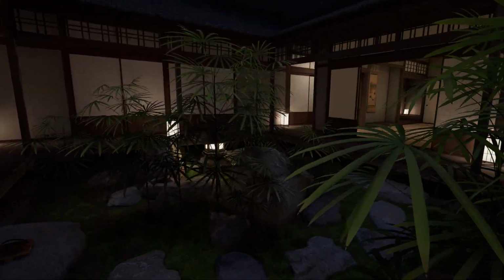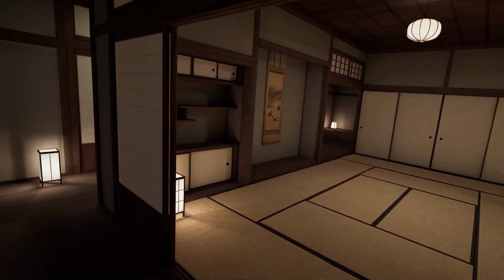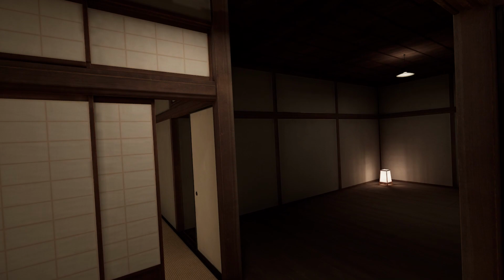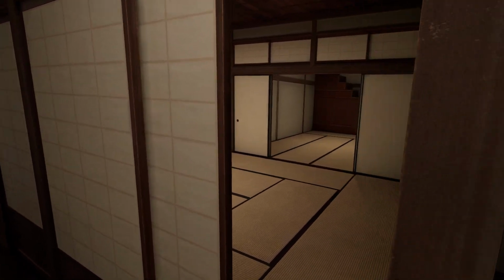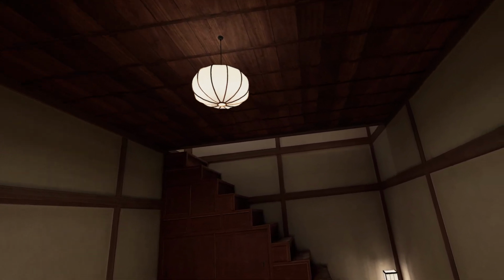This game has some of the best work I have ever seen in VR. And I would put it in my top 10 experiences in VR as far as realistic looking. As far as taking you to a place and in VR it being very realistic. Just all the attention to detail here is simply jaw-dropping.